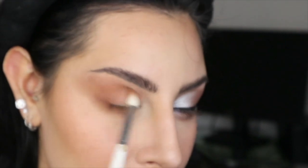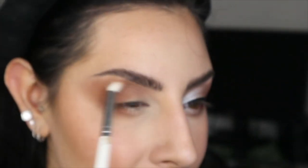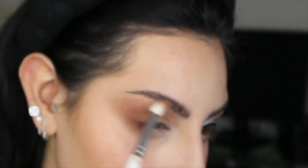And then I'm gonna take whatever I have left of this color and drag it all the way into the crease area. I'm taking a slightly smaller brush, and I'm taking the second brown shade, and I'm just going to lightly blend that on the lower lash line like this. And you guys all know I always like to bring my shadows way lower.